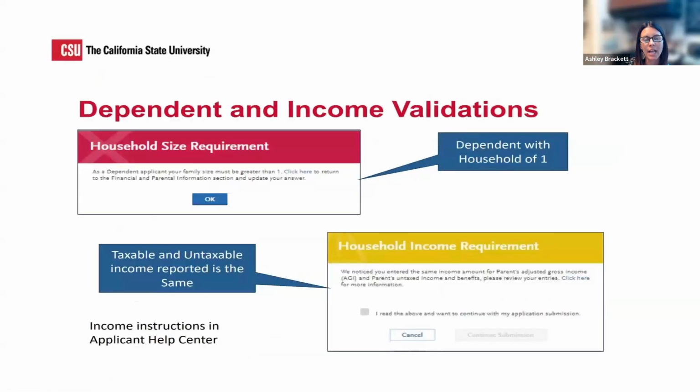Another area where sometimes alerts pop up is the household size requirement. If you say that you're a dependent, so remember you're under your parents maybe, it'll alert you if you only put a household size of 1, right? So there's got to be at least 2 of you. It'll just say, are you sure this is right?